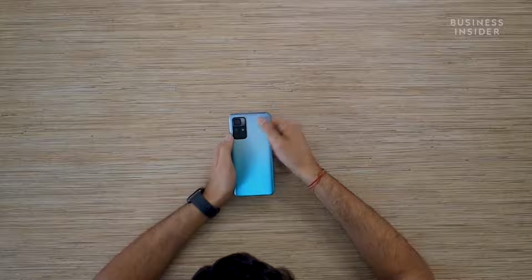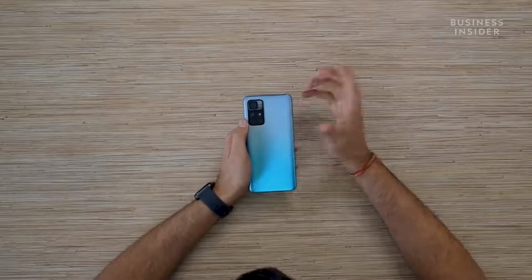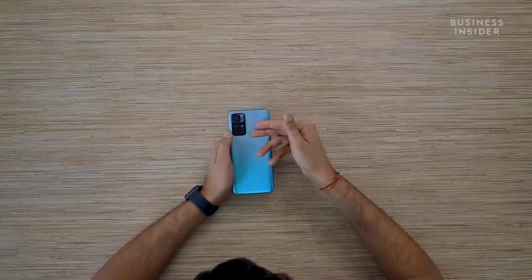Here is the camera setup. The primary sensor is 50 megapixel. Then there is an 8 megapixel wide angle sensor. There is a flash as well. And then finally it reads AI. So Redmi has been promoting it big when it comes to AI capabilities of the camera.